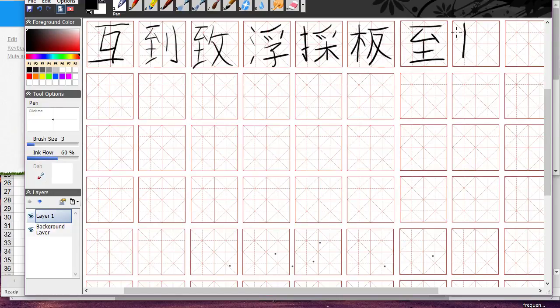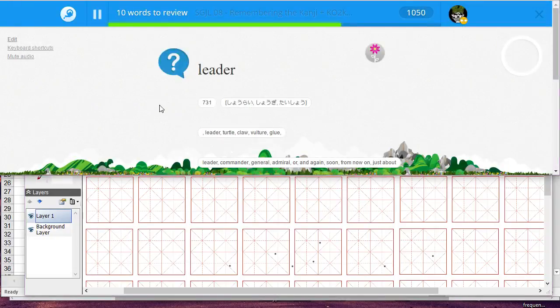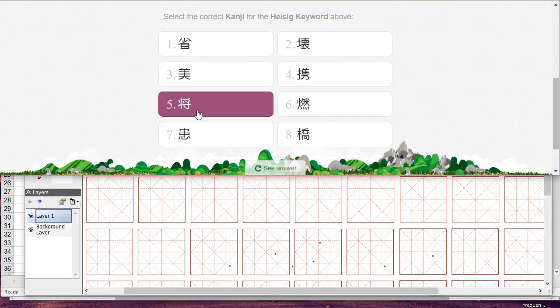All right, so you got the turtle. You want it to become the leader of the birds. So you got the glue gun. The turtle put glue on his back, so when the bird grabbed him, they couldn't let go, so he became the leader of the birds. By the way, this is Show of Shogun.